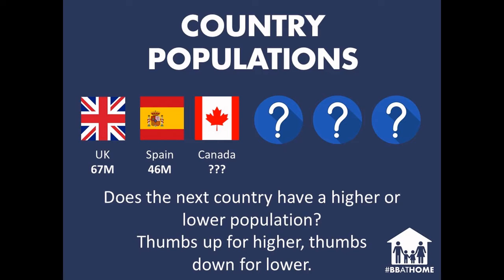Our next country then is Canada, the biggest country by area in North America. I think it's the second largest country by area in the world. So maybe there's loads of people live there. Do we think there's more people live in Canada than in Spain, or do we think there's less? So more, if you think it's more than 46 million, higher or less than 46 million, lower. Well, let's find out the perhaps surprising answer.